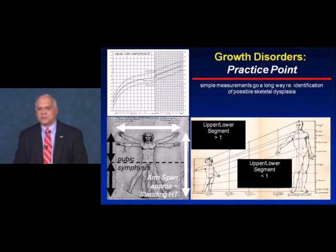If those ratios, that arm span to height picture, do not fit with these expectations, it could be a clue to a skeletal dysplasia. And there are increasingly important insights about the molecular basis for some of these, so we can take it to the next step and do some genetic analyses when it's appropriate.